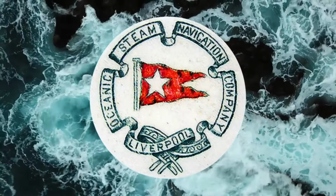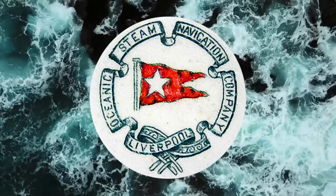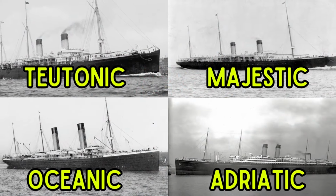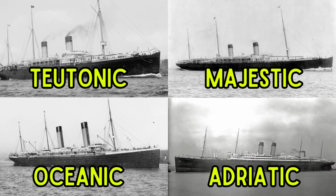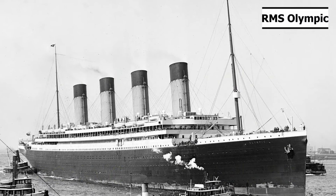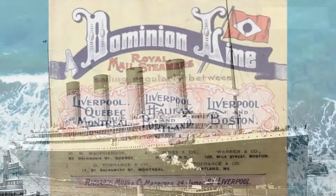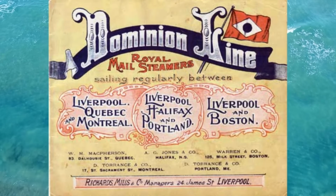From 1902 to 1903, both sisters would be refitted to return to passenger service for the White Star Line. In 1907, Teutonic, Majestic, Oceanic, and the new Adriatic were transferred to White Star Line's new express service between Southampton and New York via Cherbourg and Queenstown. In 1911, Teutonic was replaced on the lineup by the brand new four-funneled liner Olympic, and so Teutonic was then transferred to White Star Line's sister company Dominion Line for Canadian service.